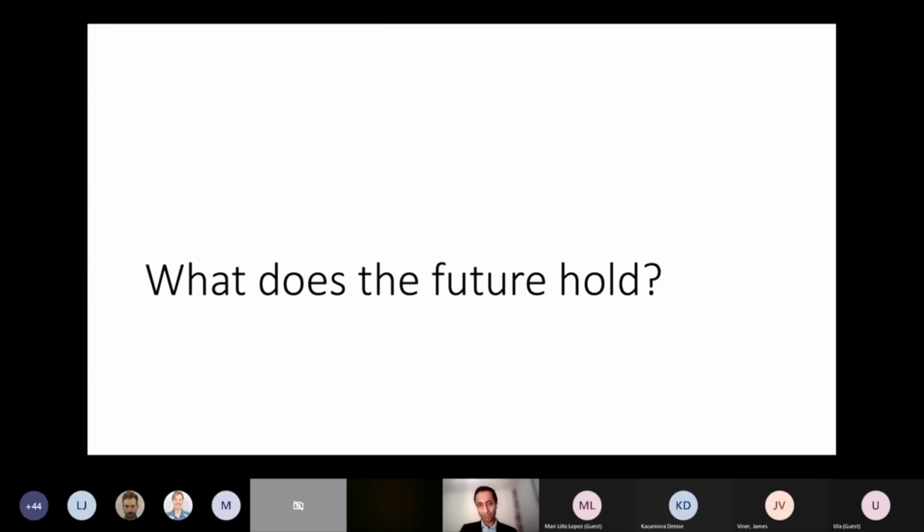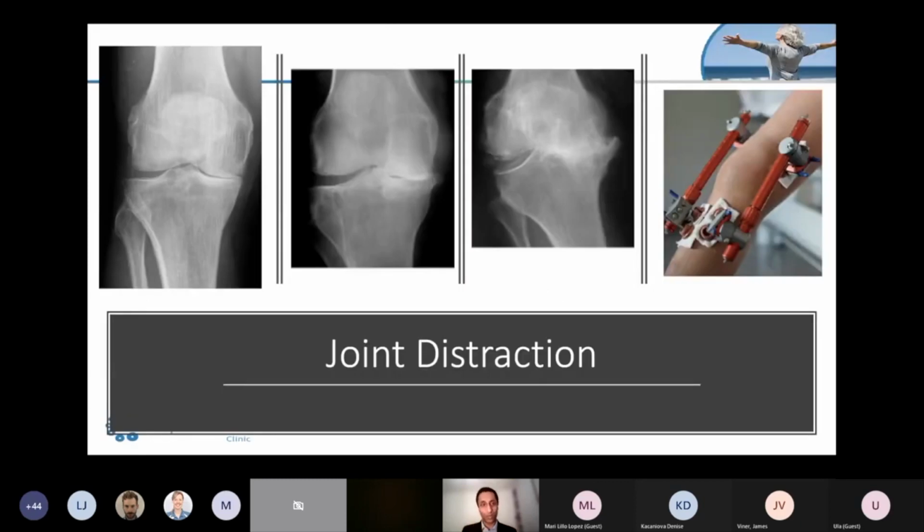What does the future hold? Now, this is joint distraction. You can see here the picture on the left is heading towards having this quite extensive disease, which is just not suitable for osteotomy surgery. Work done in Holland demonstrates that if you separate the two joints using this external fixator for 6 weeks, you can significantly reduce the pain from the osteoarthritis. And it's about the only modality that we know surgically that can help to regenerate some cartilage based on MRI studies. This is not very palatable for patients.